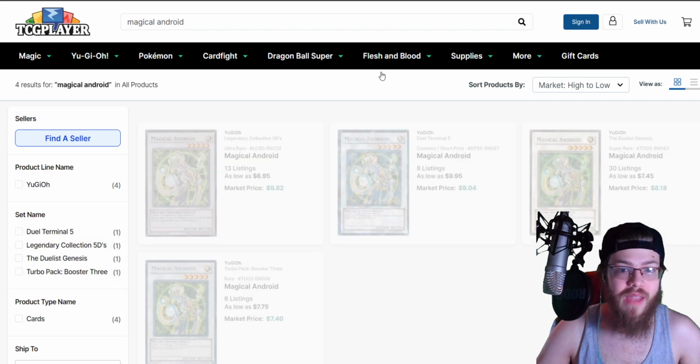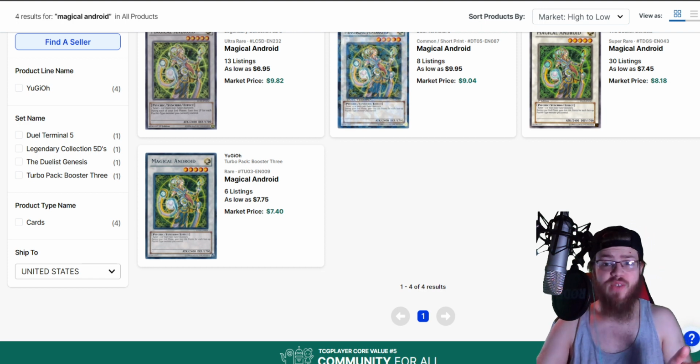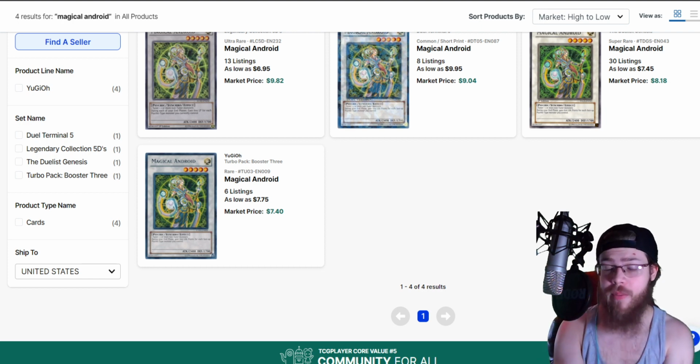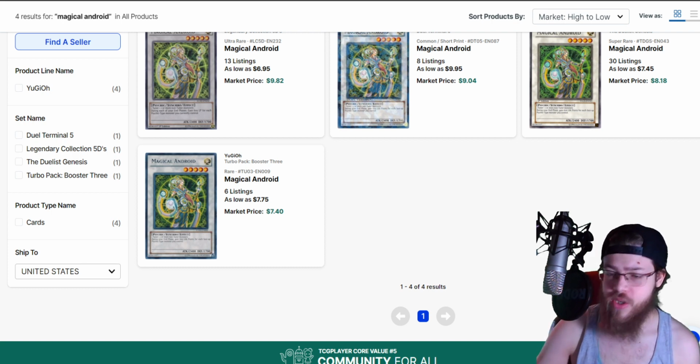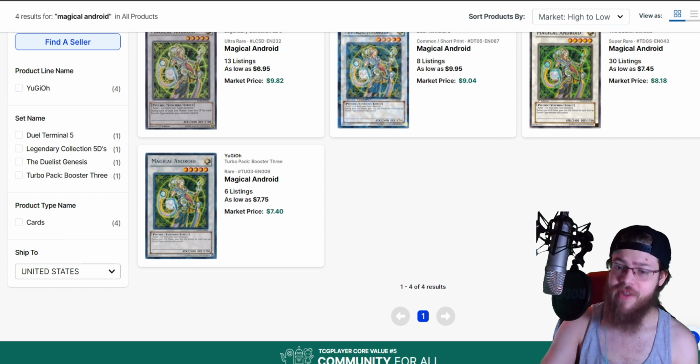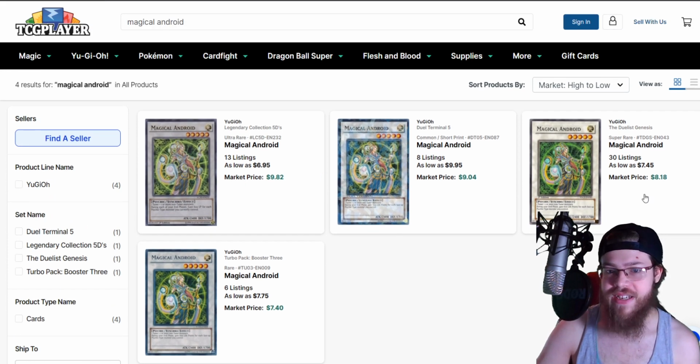However, every copy of Magical Android is 8+, and it's very, very staple for Edison. Most decks will play it. If you're playing Edison, I think this is a good thing to get. Trade for it, go buy one if you need it. This is just a card that you need for the Edison format. If you're getting into Edison, you need one of these cards, maybe two.